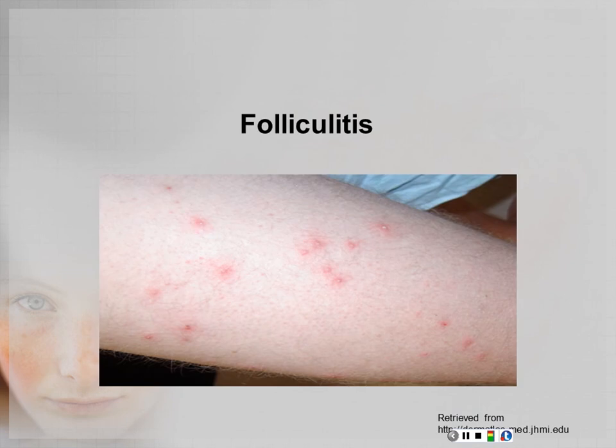Okay, folliculitis, we talked about this earlier. It's an infection of the hair shaft. And it just kind of looks like a little pimple, right? You've probably seen them. They're very common. Where do you think they occur the most? They like wet, sweaty places, clogged pores, you know.